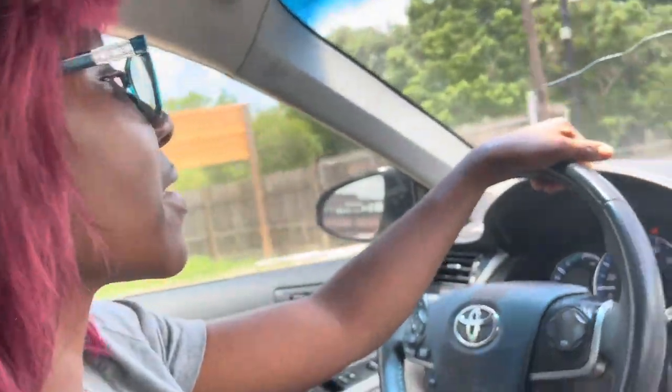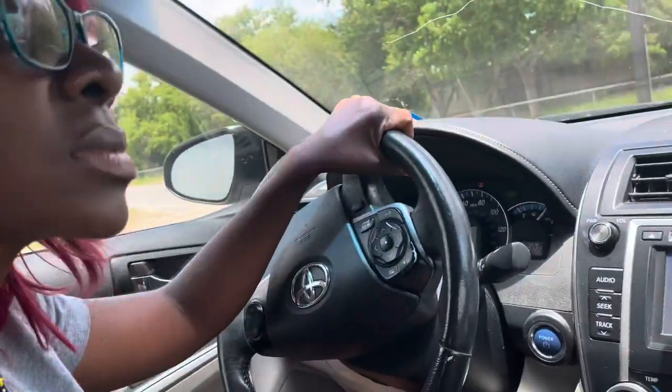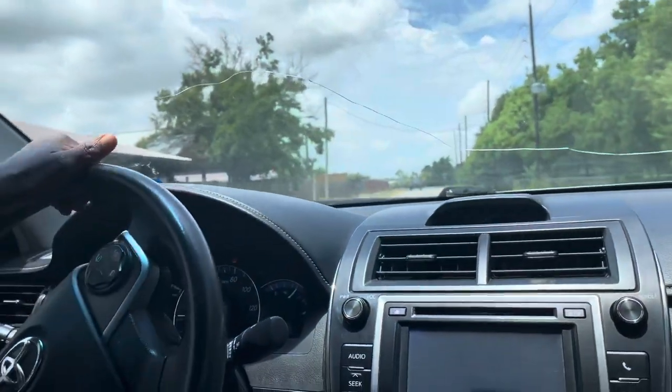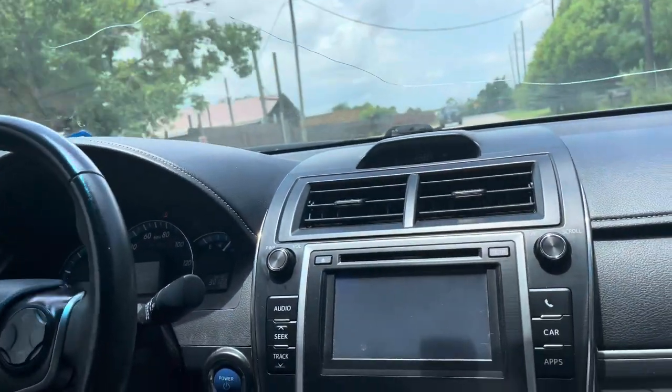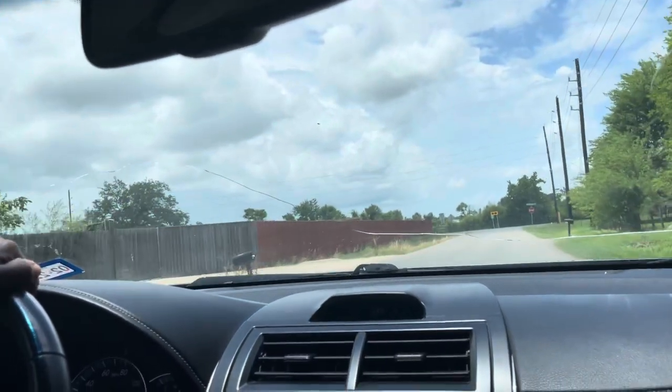Bye bye, Hamza Farms. At the stop sign, turn right onto County Route 57. What happens if I go left?